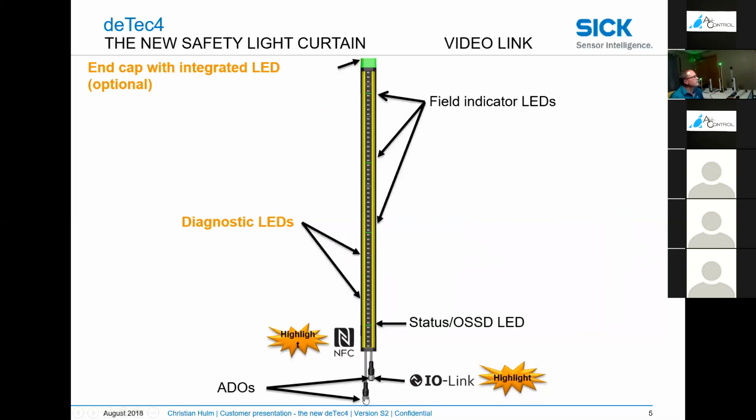One of the other things is there is NFC built in, which is near field communication. So with your smartphone, you can pull the program and the status out of the light curtain. But the other big thing is that you have laser alignment built into these automatically on the advanced light curtain.